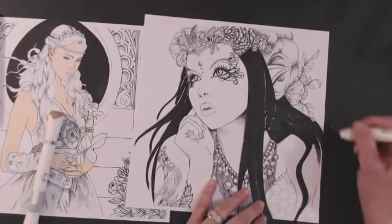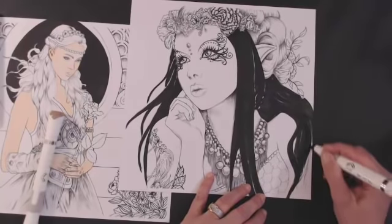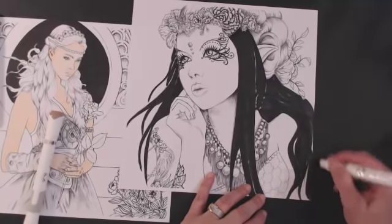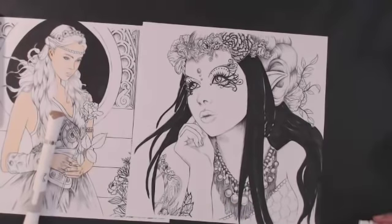So I don't know if there's a shoulder back there, but I'm just covering it all up with hair there. Something like this. And again, I'm going to highlight it with blue.